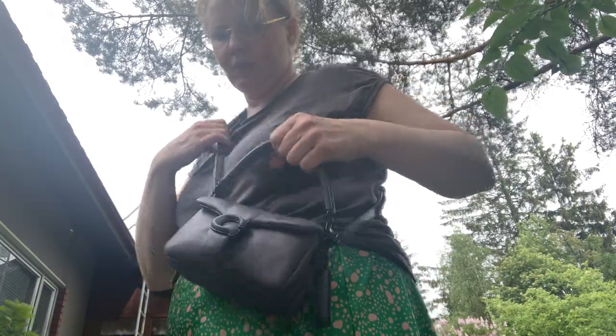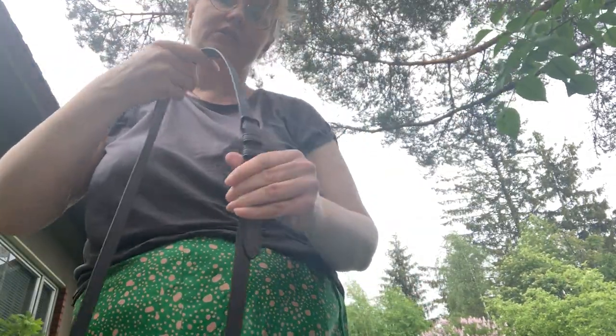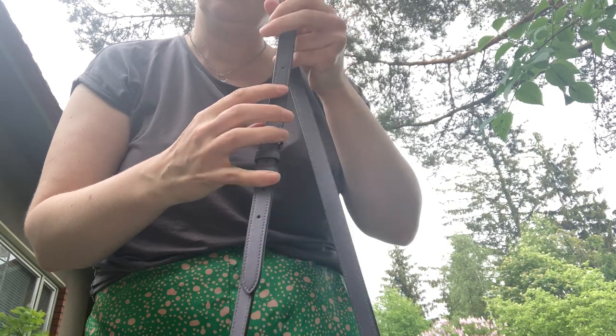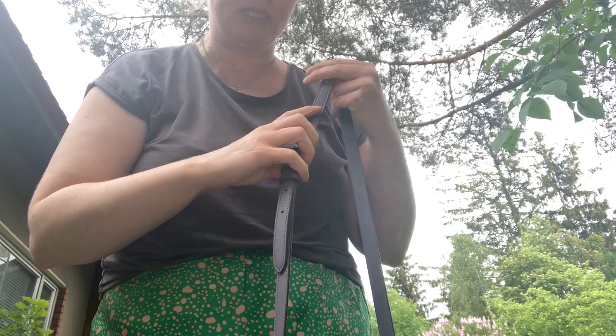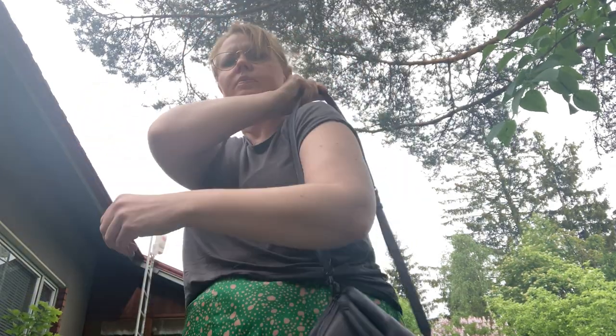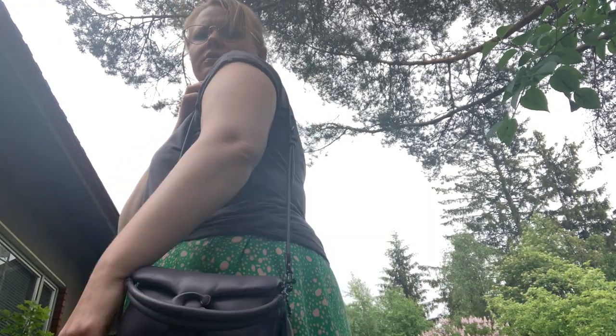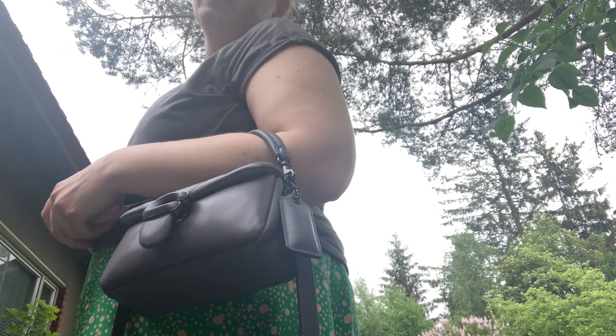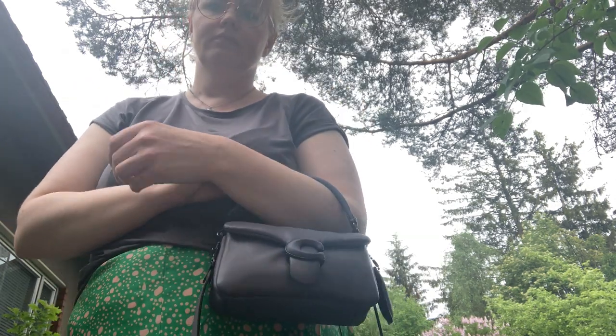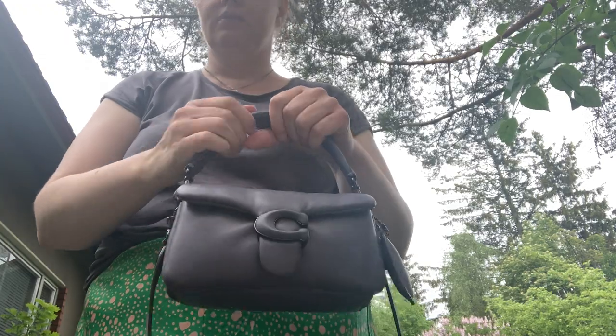And actually, I would like to keep it like this. And you can adjust this, it has mini holes in here, 1, 2, 3, 4, 5, 6, 7 different spaces to put it over my shoulder. And then on the curve of my arm.